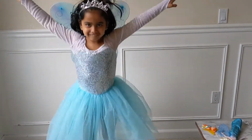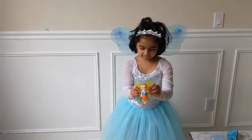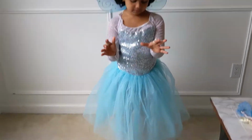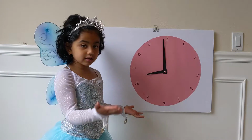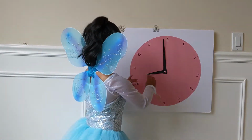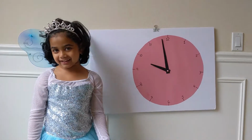What time does the fairy princess try flying? At 10 o'clock. Now you try flying. 10 o'clock means small needle goes to 10 and big needle goes to 12. That's 10 o'clock.